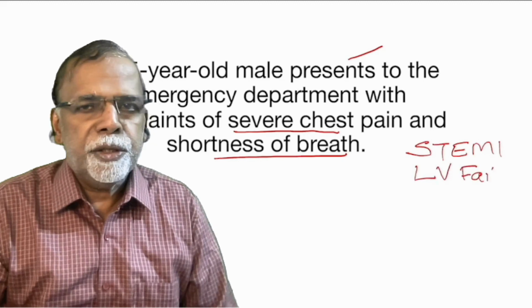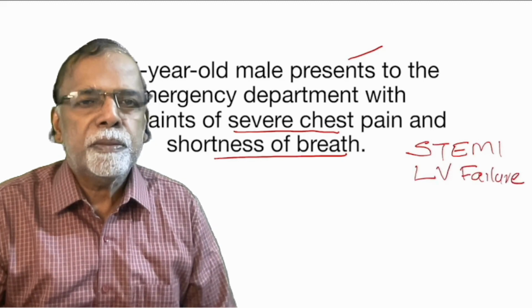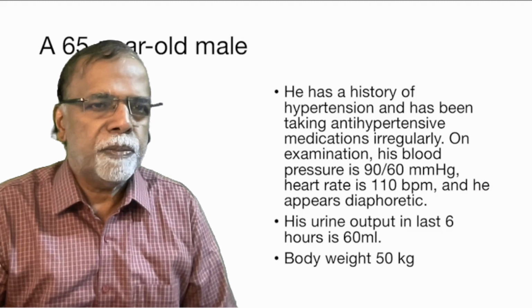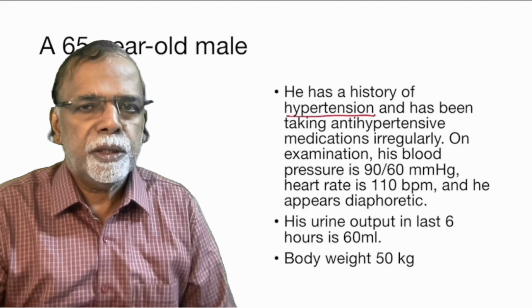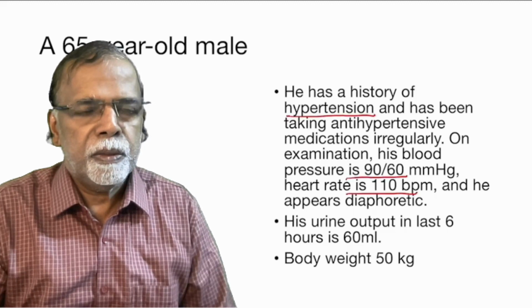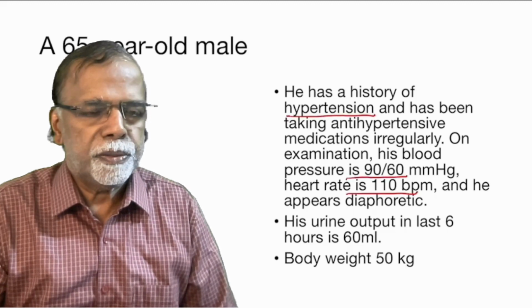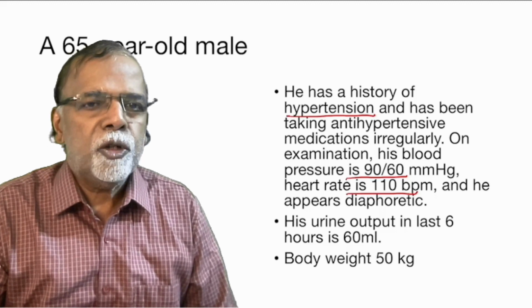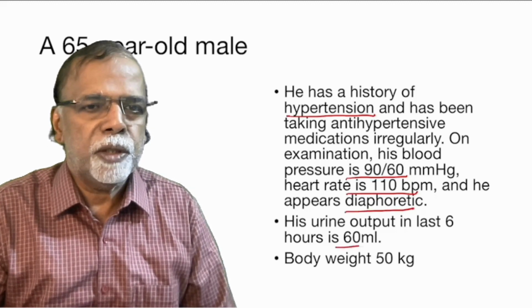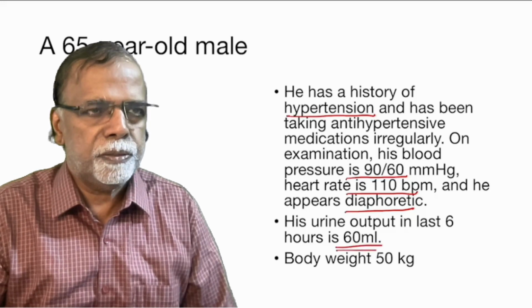He has history of hypertension and has been taking antihypertensive ACE inhibitors. On examination, his blood pressure was 90/60, heart rate is 110 per minute, and he was profusely sweating. His urine output during the last 6 hours was 60 ml. His body weight is 50 kg.